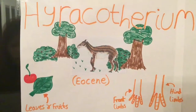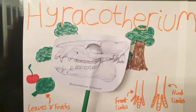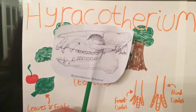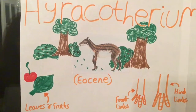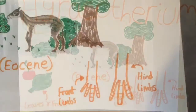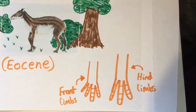Its mouth was suited for browsing and was unspecialised. Its teeth had low crowns, suitable for chewing leaves and fruits. It had a short diastema, which separates the front snipping teeth from the rear molars, so it had a short face. Hyracotherium was polydactyl and had 4 toes on the front limbs and 3 on the hind limbs, all ending in a small hoof. These feet are suitable for walking through wet forest land, as they spread out the weight instead of condensing it to one single point.